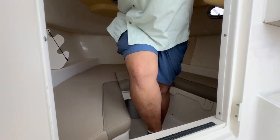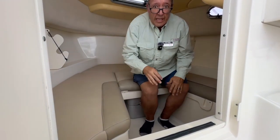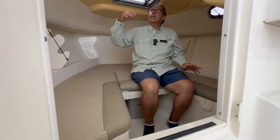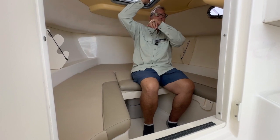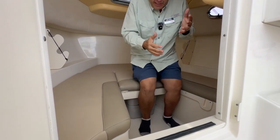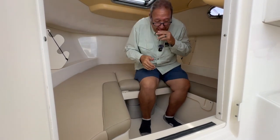All right, so let's get your view from the inside. I am 6 foot tall, so while sitting down I have plenty of room still on the cabin top. So while I'm sitting it is fairly comfortable. If I try to stand up, I'm not going to fit, obviously, because there's no 6 foot in here.